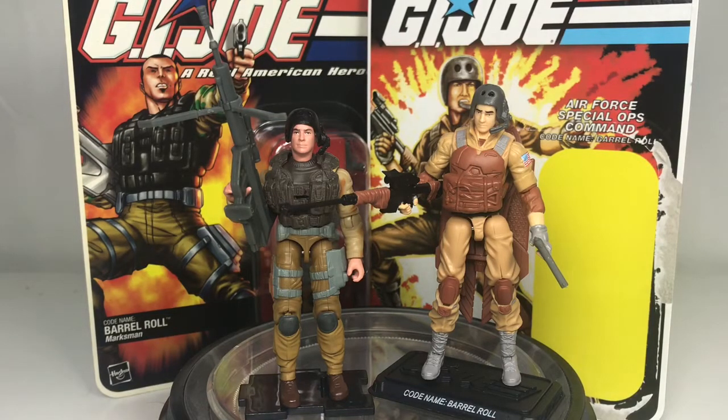But anyway, moving on, we're going to get to the figures. We're going to start off on the left, and we'll start with the DTC figure, go through all of that. Parts, accessories, paint, detail, everything. And we'll be right back.